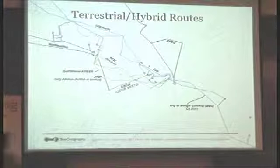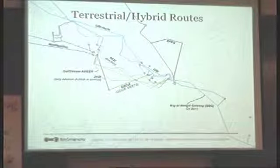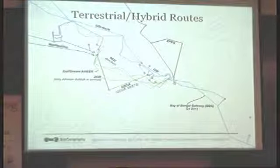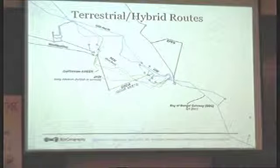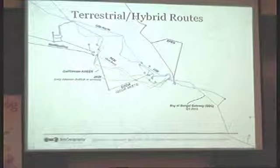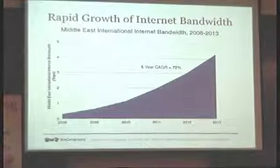RCN, shown here in the gray dashed line, was also an attempt to create a terrestrial path from Saudi Arabia to Turkey, also not in service due to the Syrian problems right now. So with all these new cables, what has been the impact in the region? Well, the amount of bandwidth has clearly been soaring.